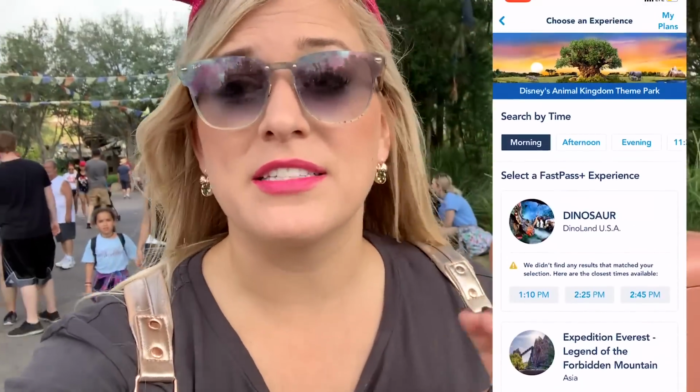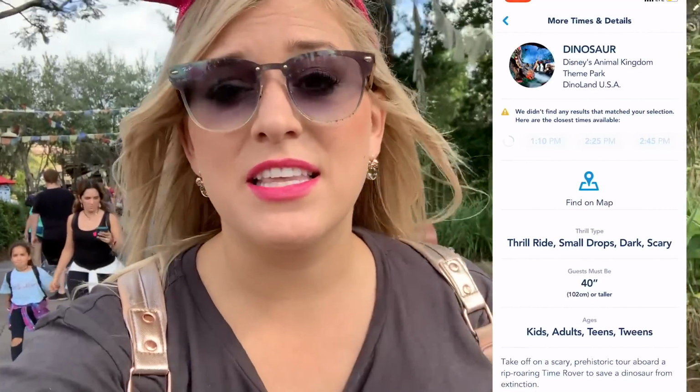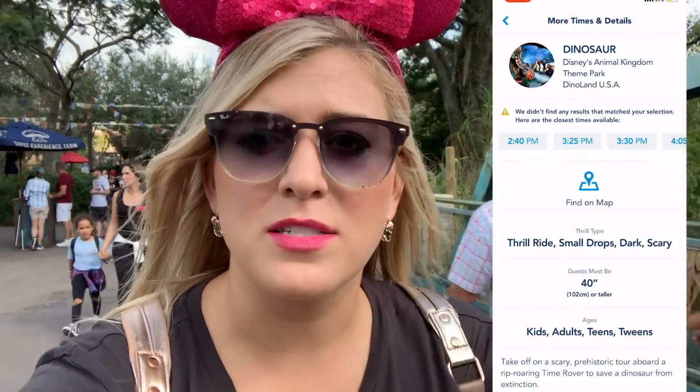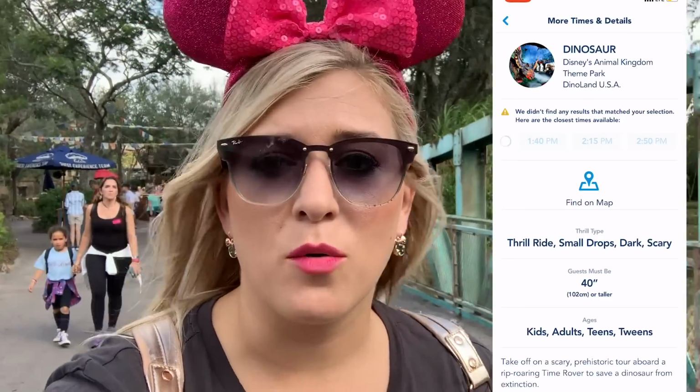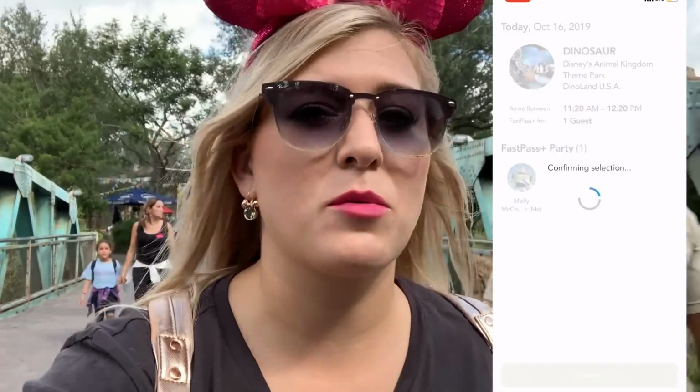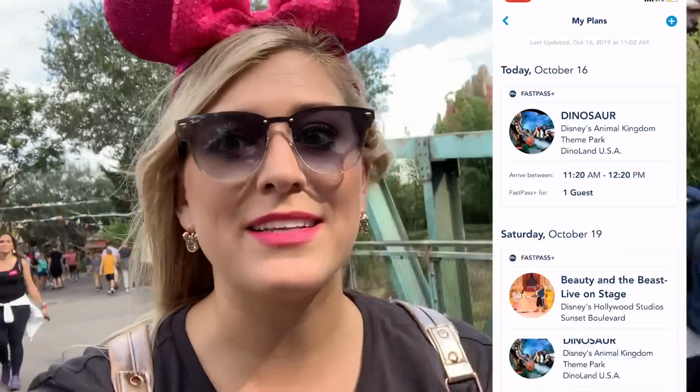The way I was able to get it is another one of my tips, which is click into the attraction itself and then toggle the little bar this way, and it will pop up with more times that maybe didn't show up the first time. So that's how I was able to get one for Dinosaur, just a few minutes.